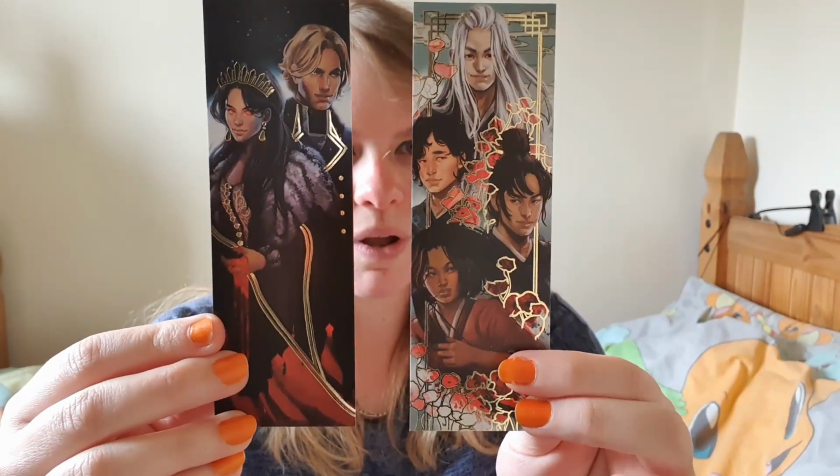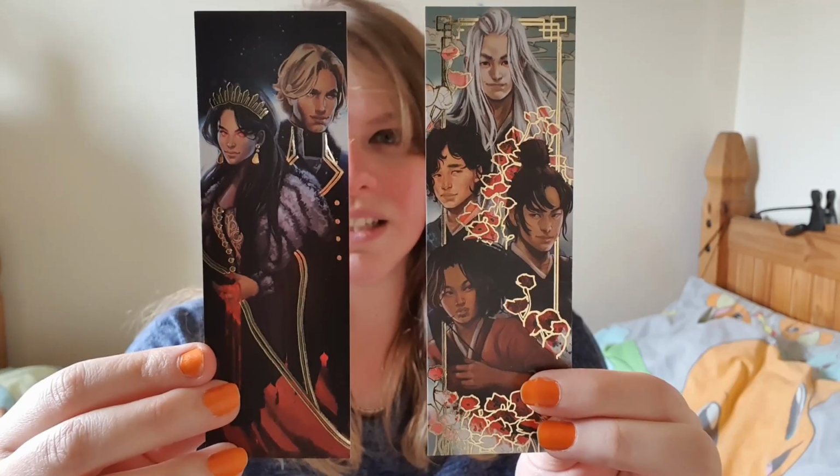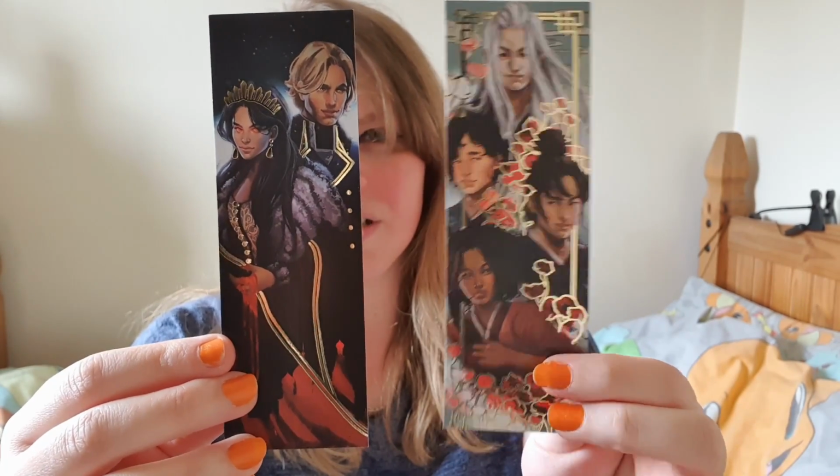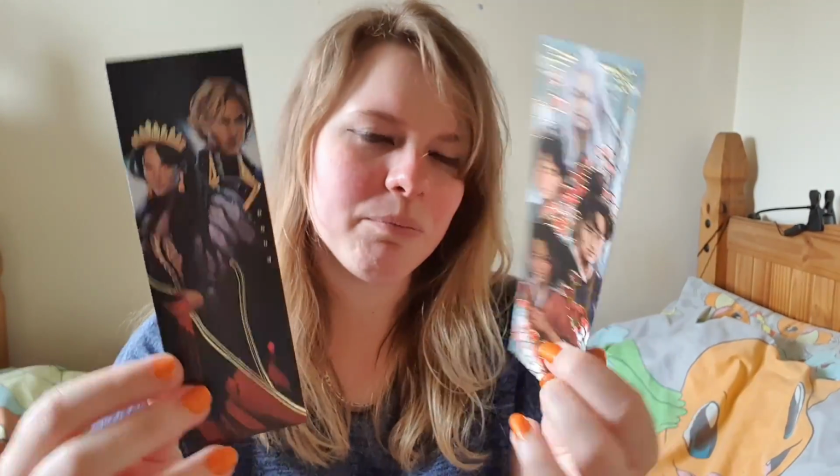The next things inside the box are these two bookmarks. I'm trying to see if they're in the right place. I have no idea who these are. They look inspired by some sort of Asian mythology or Asian-esque book, but I wouldn't like to hazard a guess as to who these people are because I don't have a clue. I'd like to say that's Shadow of the Fox just because I've been reading that recently, but I don't think it is.